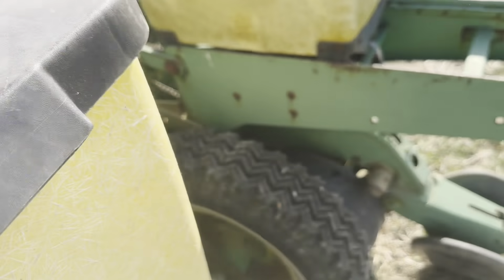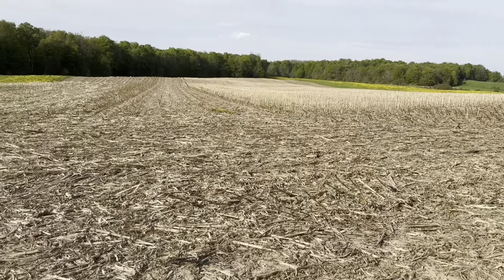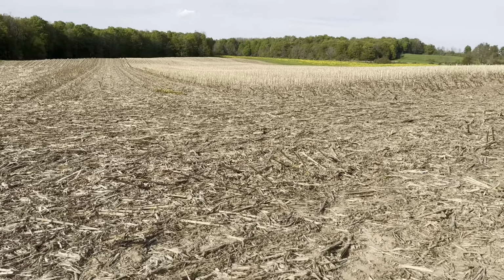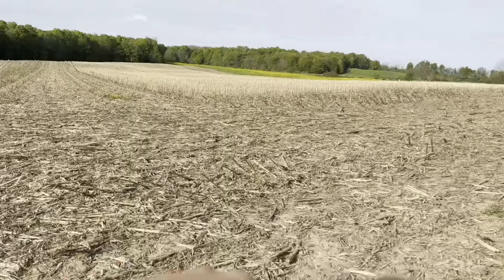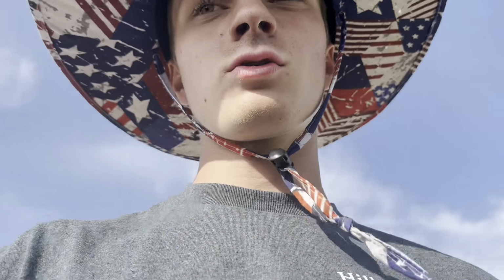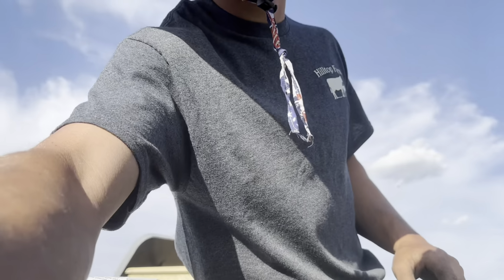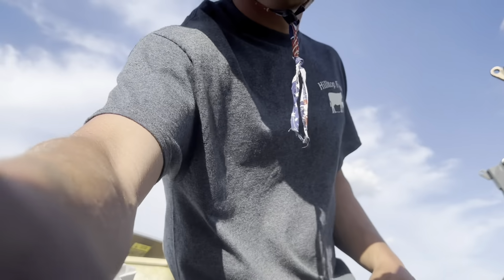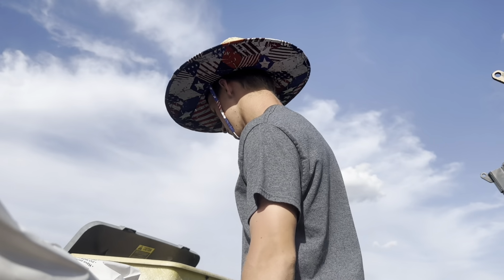Quite a bit of seed left. Should be able to finish it all. We just have from here to there. I mean, I say from here to there. That's a lot for a 2-row planter. This and the outside rows probably. I'm probably into this for about 3 to 4 hours right now. I don't think I'll finish today. Who knows? I might be able to. I would like to.